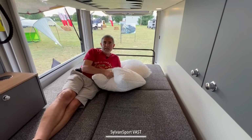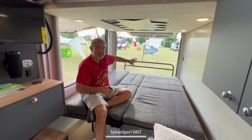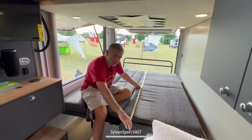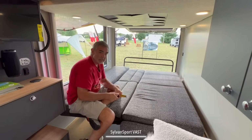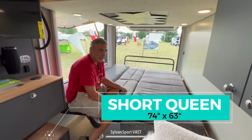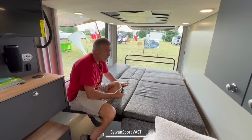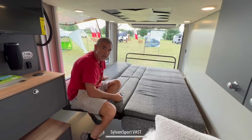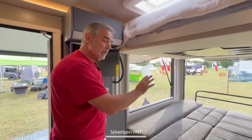Let's get a measurement of the bed and see how much space we're working with here. So I pushed the bed all the way to the back position so I can measure it easier, but this baby is 74 inches. Gosh, that's like 63 inches wide. So it's actually wider than a queen bed, and it's 74 inches long, which would be considered a short queen size bed. But these cushions are very comfortable. I think you'd be able to sleep on here very comfortably. Certainly a couple of full-size adults would be able to sleep on here very, very easily. So that's how the bottom sofa and bed work.